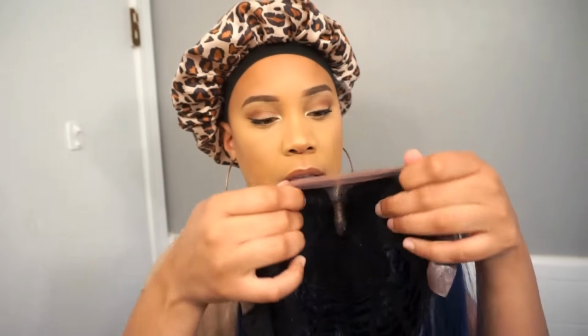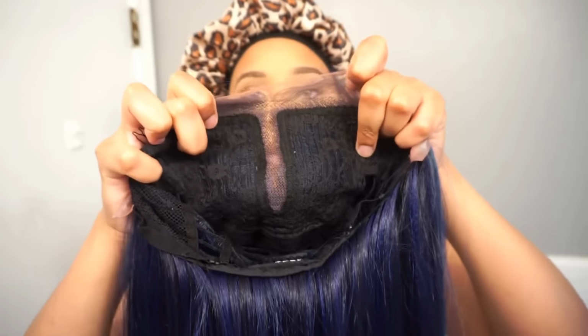I'm so excited! Okay, the construction of the wig comes with 2 combs in the front here, and 1 comb in the back, and 2 adjustable straps. This is the parting on the wig. It gives you about 4 inches of parting space right there, and the lace around the hairline is a medium brown color. Oh my gosh, this hair is soft.